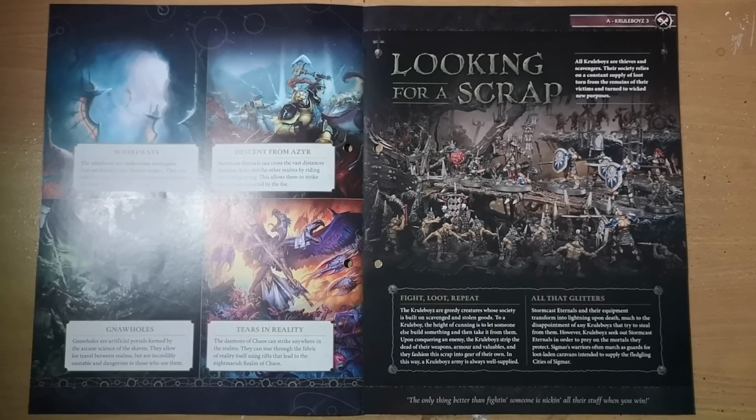They have to go through the regular good old rail gates. There are Gnaw Holes. So Gnaw Holes are artificial portals formed by the Skaven and their arcane science. They allow for travel between realms but are incredibly unstable and dangerous to those who use them because, you know, the Skaven are absolutely bonkers and have a habit for making things that blow up in their own face.